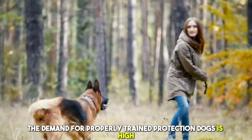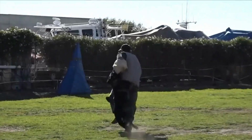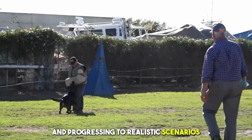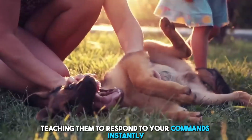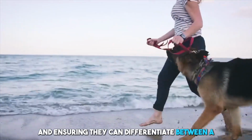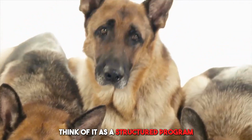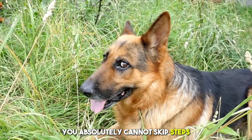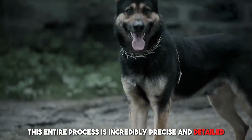The demand for properly trained protection dogs is high, and it is because of the specialized training involved. We're talking about a structured training process, starting from the very basics and progressing to realistic scenarios. It's about building a strong bond with your dog, teaching them to respond to your commands instantly, and ensuring they can differentiate between a friendly visitor and a genuine threat. Think of it as a structured program, with each stage building upon the last. You absolutely cannot skip steps. This entire process is incredibly precise and detailed.